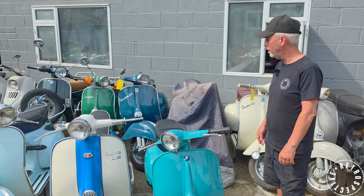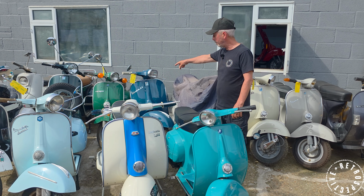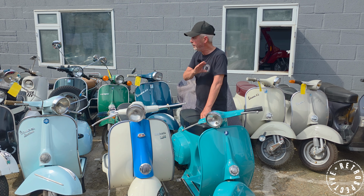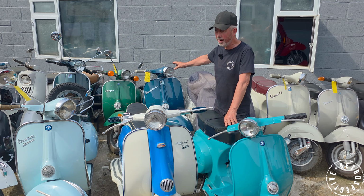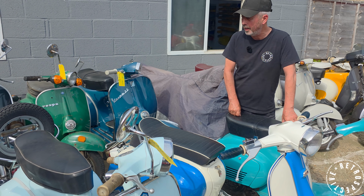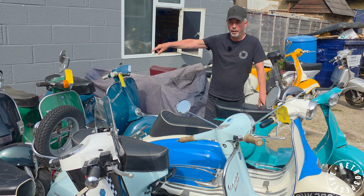Now, the rest of these bikes are just customers' bikes that have been in for work to be done. Out of this lot, I could pick out, we've got an SS 180 here. That is £6.5 grand. Now that is a little cheaper than our red SS, which is fully restored British bike. This one needs registering in the UK, hence it's quite a lot cheaper than the red SS, which is £9.5 grand.